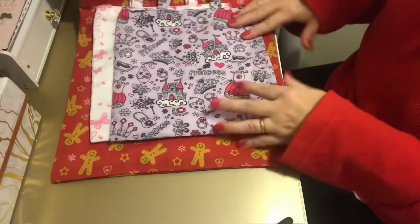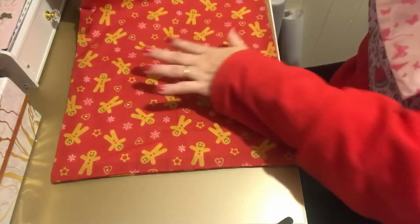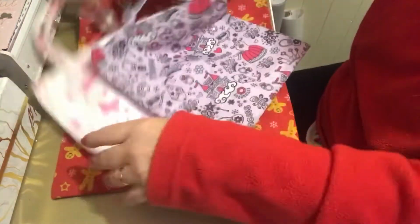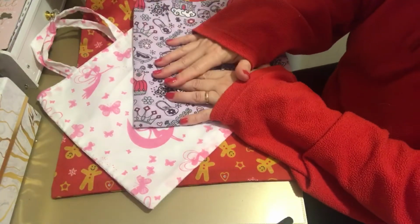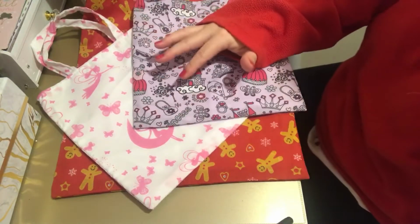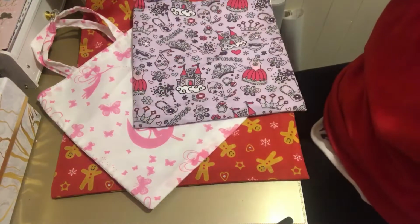Now normally she would have charged £5 each for the bags. This one is slightly bigger than these two. And in the end she allowed me to have the 3 for £8, which was really nice. I've spoken to her a few times, so just shows you, get a good rapport with different people.